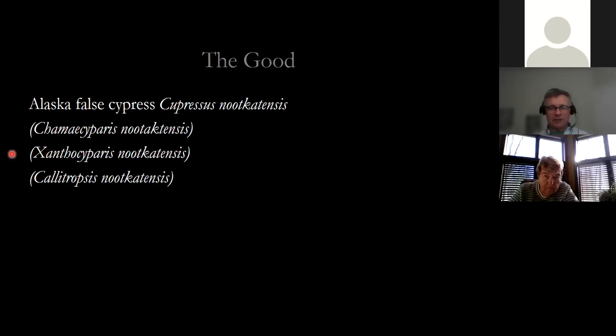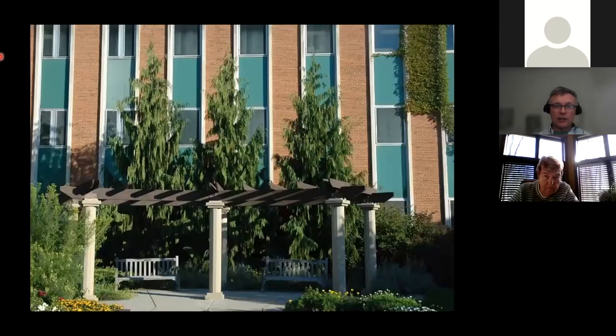And that prompted a bunch more analysis and debate among taxonomists. They said, no, somebody else really identified this first as Callitropsis. And then they've done a whole reclassification based on DNA and other markers that basically puts all of these things into the Cupressus. So the current name is actually Cupressus nootkatensis. So for all of that, it's still a great tree. And this is what you see. Alaska false cypress, Alaska yellow cedar. It occurs, as you might expect, in Alaska, but actually occurs also in the Cascades.